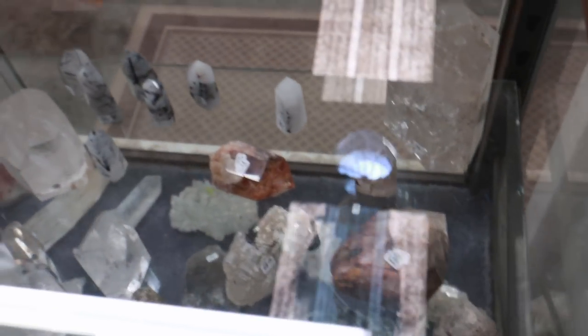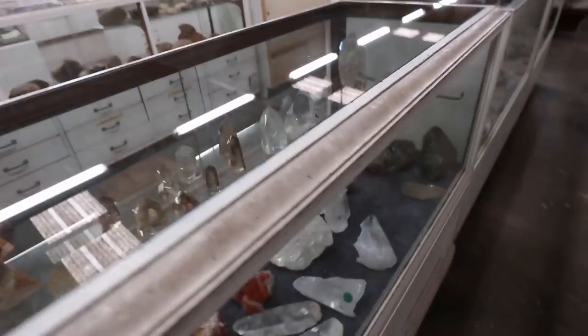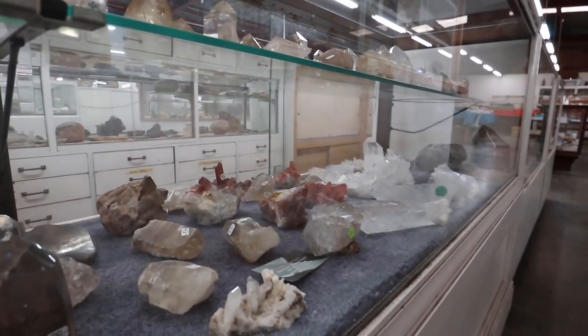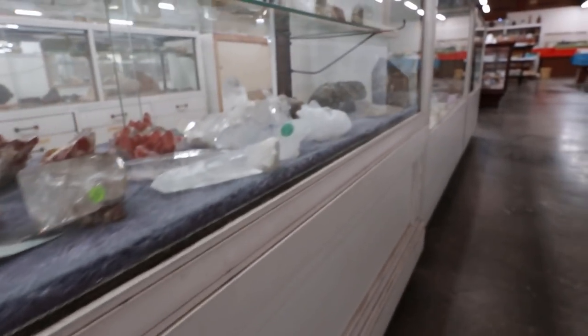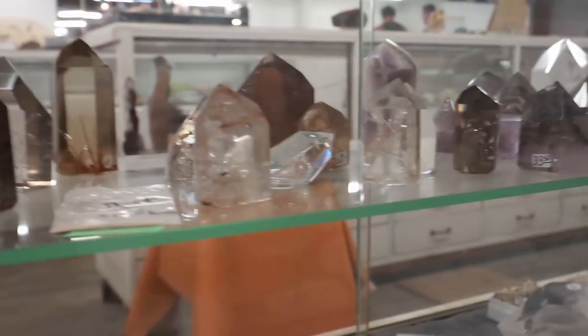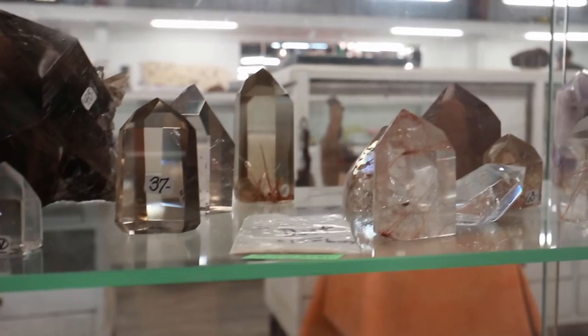Here's some quartz. These are the quartz cabinets. Smoky, clear, celestial, amethyst points. Look at that. Those are nice. This is included quartz. Basically, you can see the little strands of minerals running through the crystals.